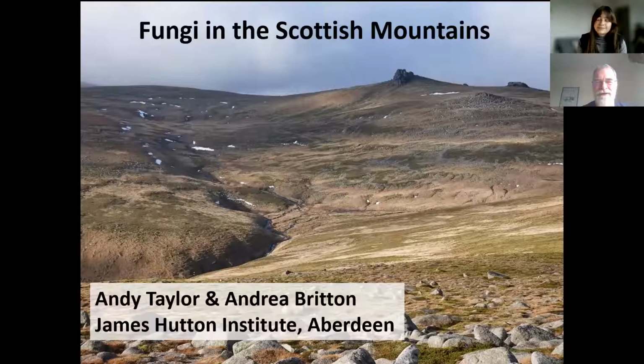So over the last 4 or 5 years, we've been doing a lot more work up on various mountains, but particularly the one you see in the picture there, which is Ben An. And we've been doing various projects, but I'm going to tell you about the one that we've done on Ben An because it's the largest and the most complex study that we've done to date. So I'll give you some of the background on that, and you can see what we've been up to and some of the results that we've been getting.